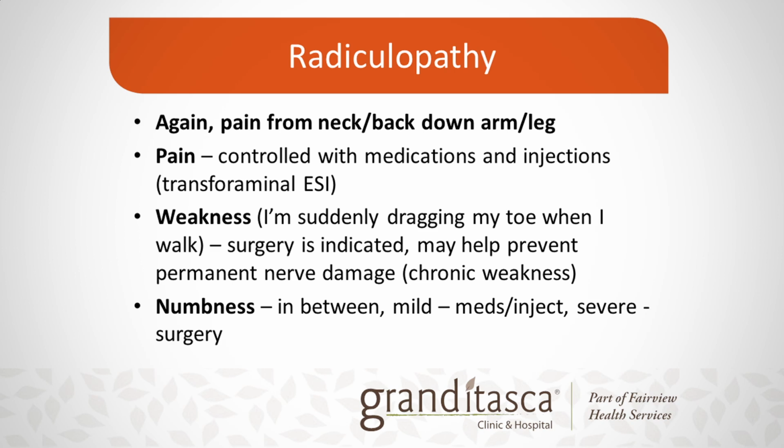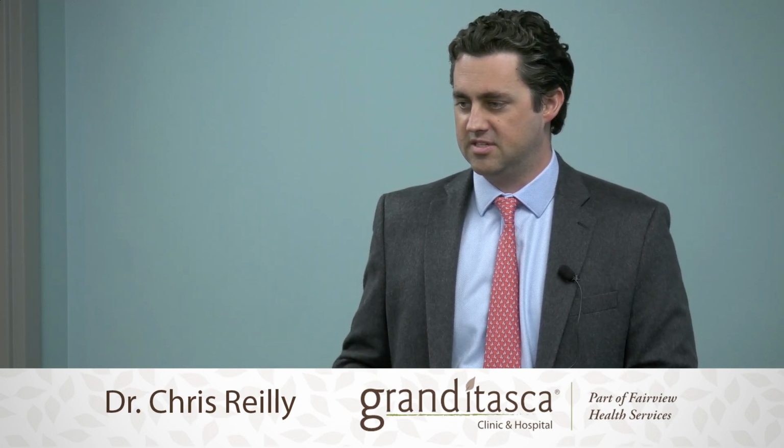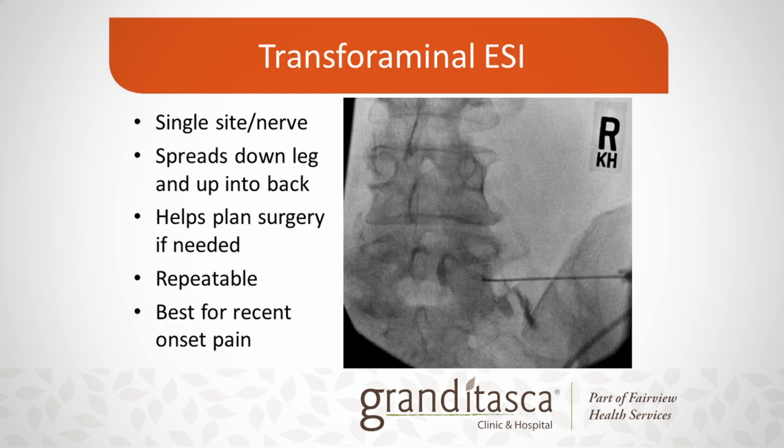You know, the weakness is sometimes hard, though. Is that true, like, you can't use the nerve, or is it just your body telling you, whoa, whoa, whoa, that hurts, stop? I find a lot of patients can force themselves to walk on their toes, and they don't really have a weak nerve, but it just hurts a lot, and they don't want to do it. They tell me they're weak at first, but it's less so.